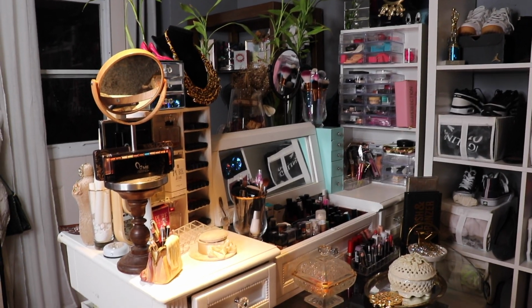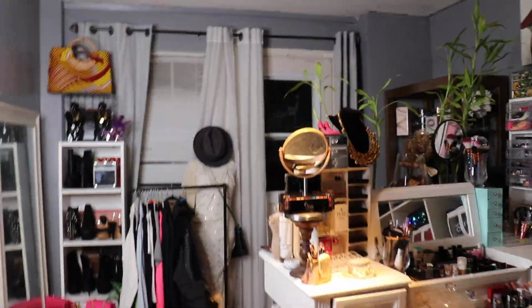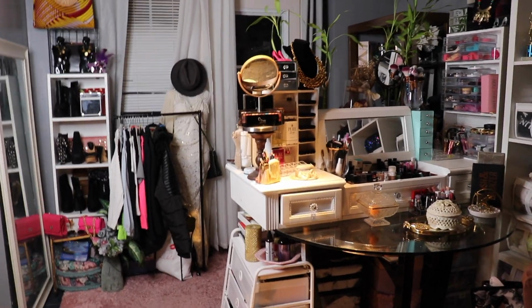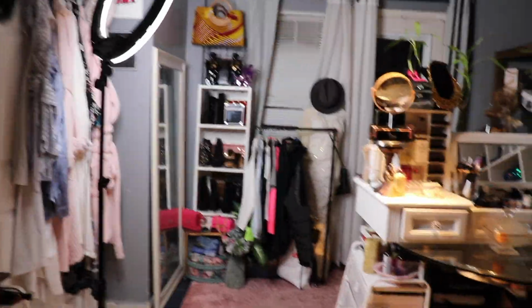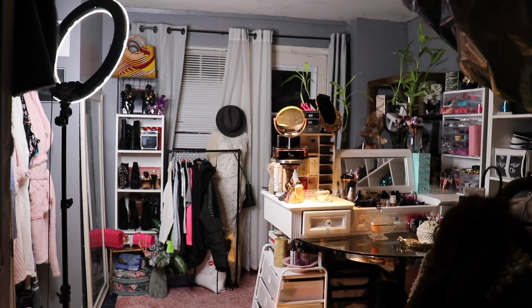Certain things are in the same spot, but you know, I switched the directions and stuff. But look at that. I'm trying to back up so you see the whole vibe of the closet. So this is the closet now. It looks a lot bigger. So I am behind where the closet starts. And that's how it looks now.